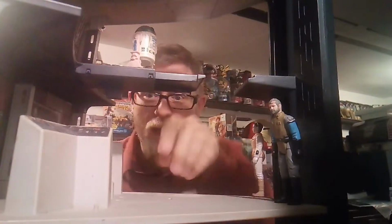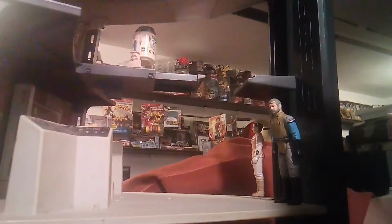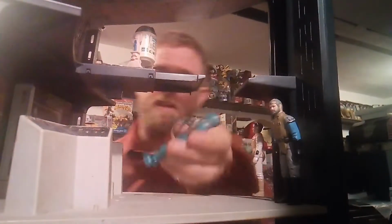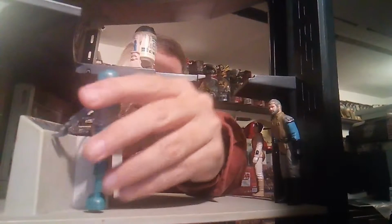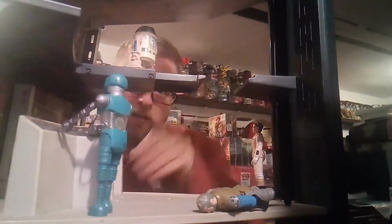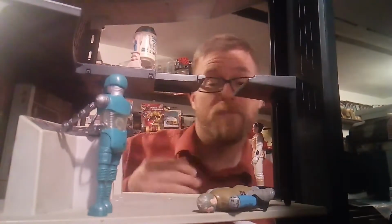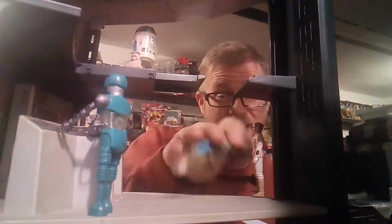At the same time, there's computer panels here. So you could actually have your guys working at a computer panel. And there was little pegs for putting the figures on the panels. This was a play set. This was crazy. Oh no, he fell down. This was crazy stuff. Now, this toy is not that hard to make.